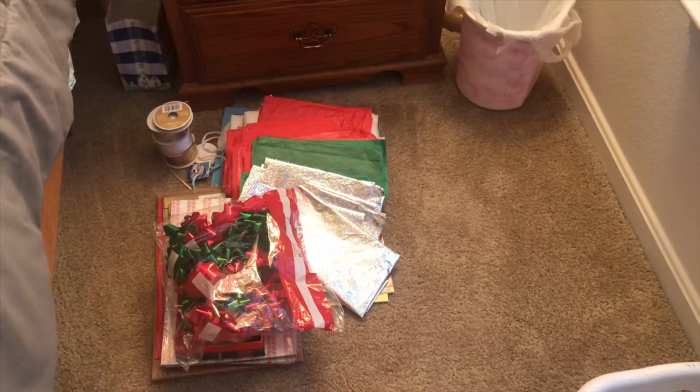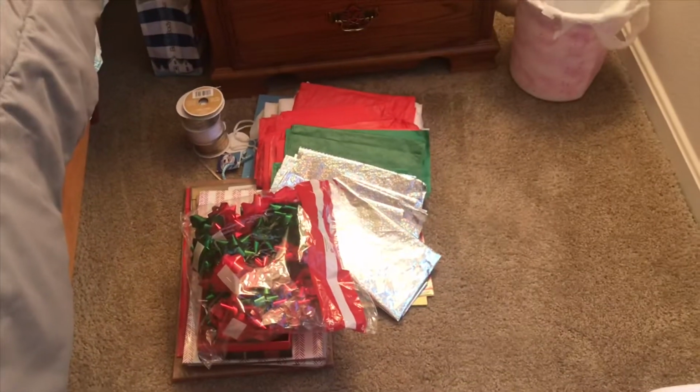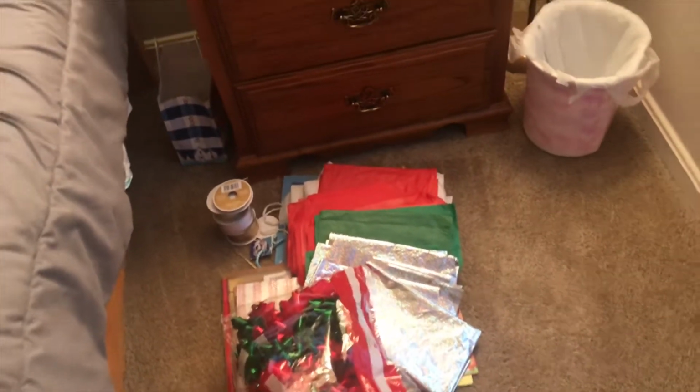So let me go ahead and show you guys what I found when I was going through my inventory of Christmas wrapping supplies. So pretty much I already went through everything, but the stuff that I kept out is the stuff that I'm planning to be using next year. So I wanted to show you guys. Let me get down on the floor.